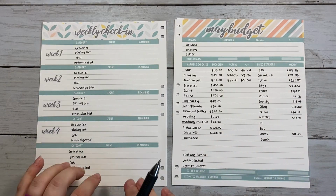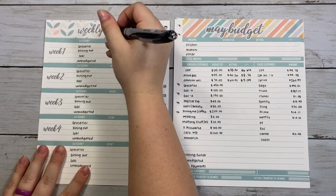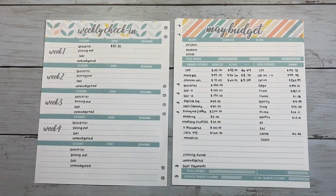So let me move over to the weekly check-in and do this first week. On groceries, I did my weekly grocery shopping. Andrew did a quick little Walmart run just for a couple things, and also a little run to the store to buy one other thing. So for the week, we spent $87.30.